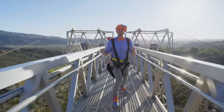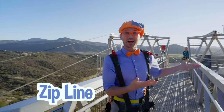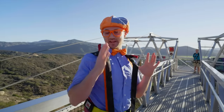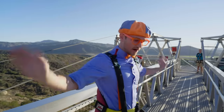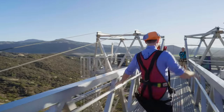Woo-hoo! This is gonna be so much fun. Yeah, check it out. This is a zip line. And zip lines are where you wear a harness, so then you're nice and safe. Then you attach to these metal cables, so then you can go from the top of a hill all the way down to the bottom, and it'll feel like we're a bird. Caw-caw! Woohoo! Let's go fly.